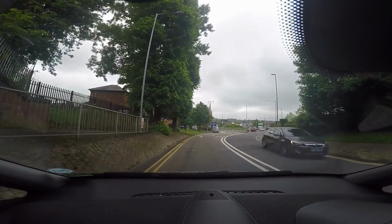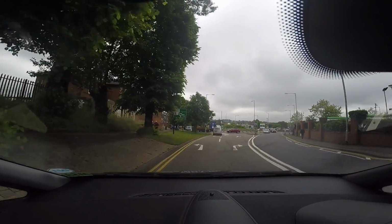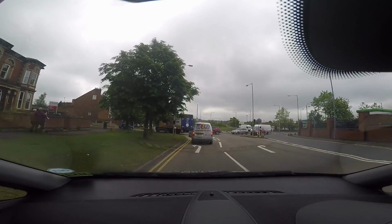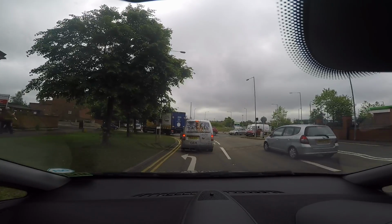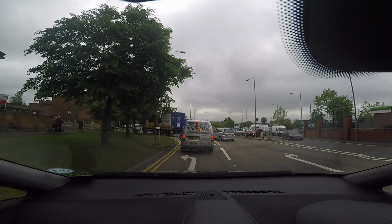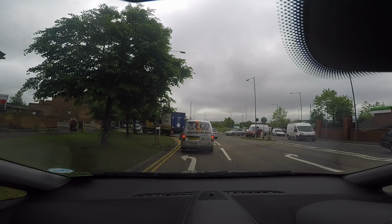We often get this congestion on roundabouts. The idea is to not block entrances and exits on the roundabout themselves, you see. That's the idea. You should really be keeping it clear so that vehicles, that silver car, can actually make its way around to the right.